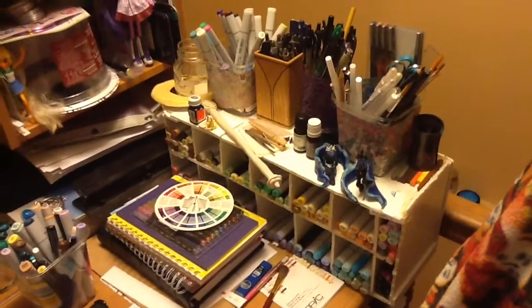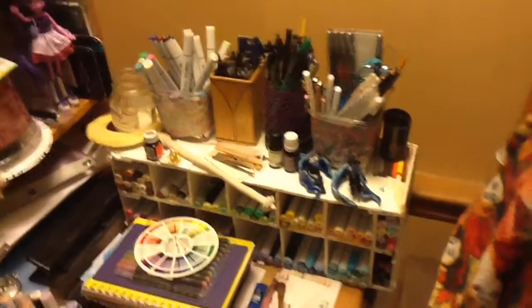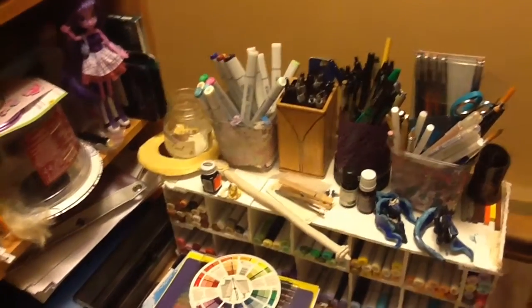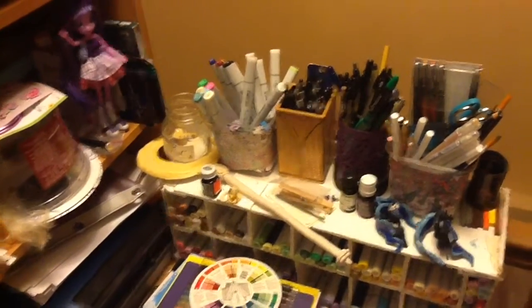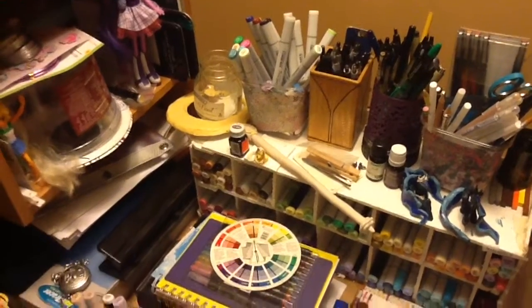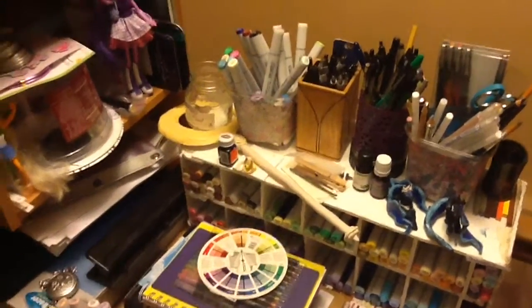I'll get a close-up of my Copics case. You can see I have tons of pens. I do not need any more pens. Those are spare Copics in the pencil case up above. And that is a Crescent Moon wand stick that I am slowly working on over time. I haven't worked on it in a while.